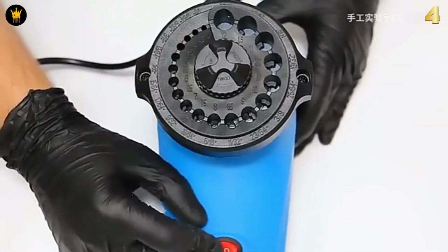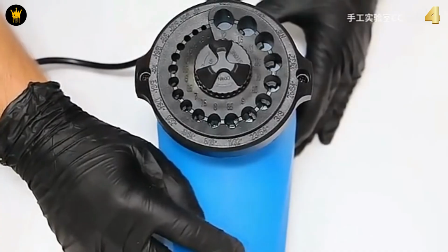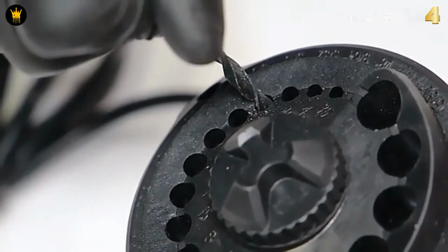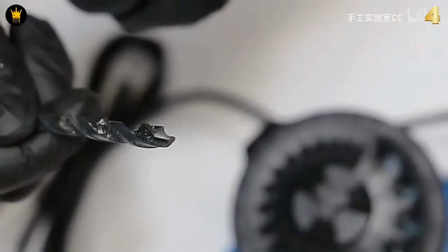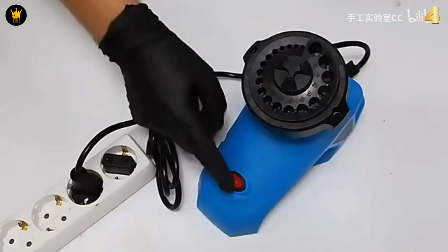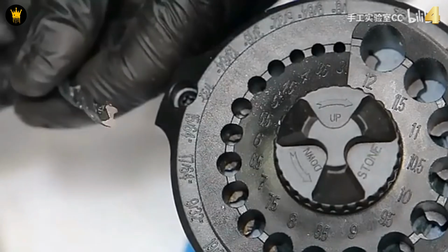Number 4. Mini Drill Sharpener. Sharpen your dull drill bits like new with this compact electric sharpener. It supports sizes from 3mm to 12mm and runs at 1350 RPM. Perfect for DIYers who don't want to toss expensive bits. Despite its small size, it's efficient, low noise, and easy to use, even for beginners.